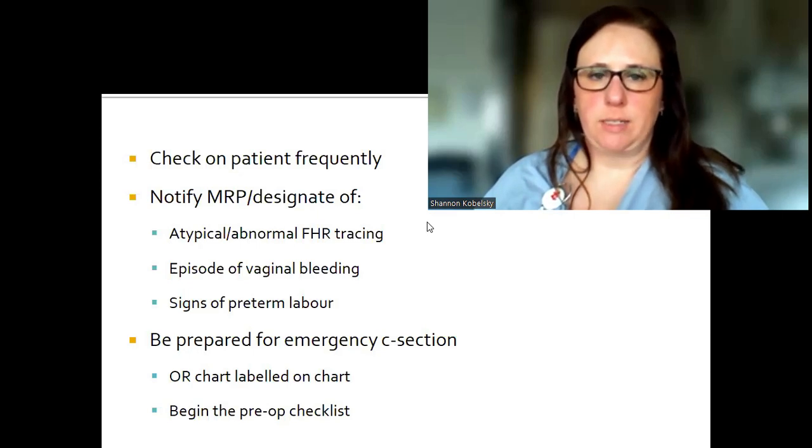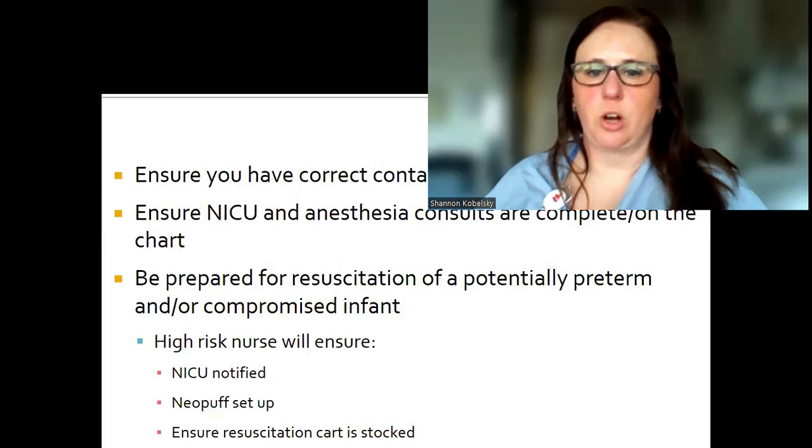begin the pre-op checklist. And this includes having the phone number of her support person on the chart. Make sure that NICU has been consulted and anesthesia has been consulted if the physician has ordered it. And then if we are going to the OR fairly urgently, be ready to resuscitate a potentially preterm newborn, but also a hypovolemic newborn.